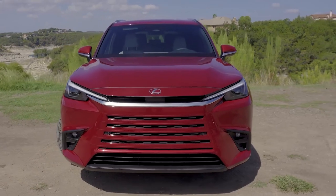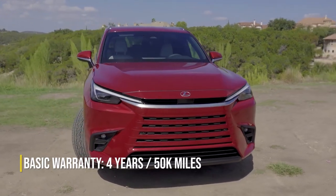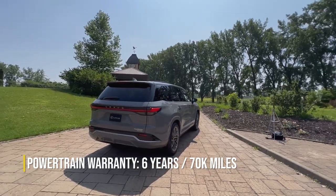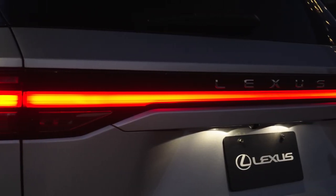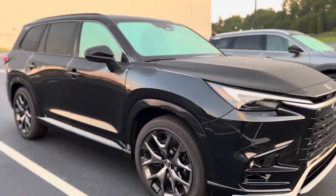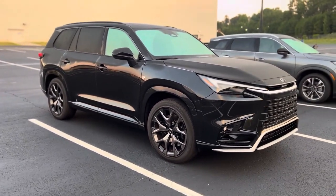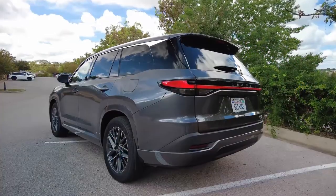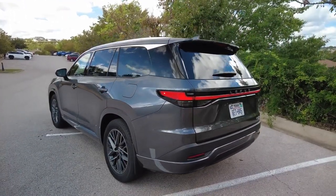Maintenance benefits. With Lexus's limited warranty covering 4 years or 50,000 miles, and the powertrain warranty spanning 6 years or 70,000 miles, TX owners can expect peace of mind for years to come. In essence, the TX is not just an immediate statement of luxury, it's a thoughtful investment into opulent future journeys without the lingering worries of depreciation and mounting maintenance.